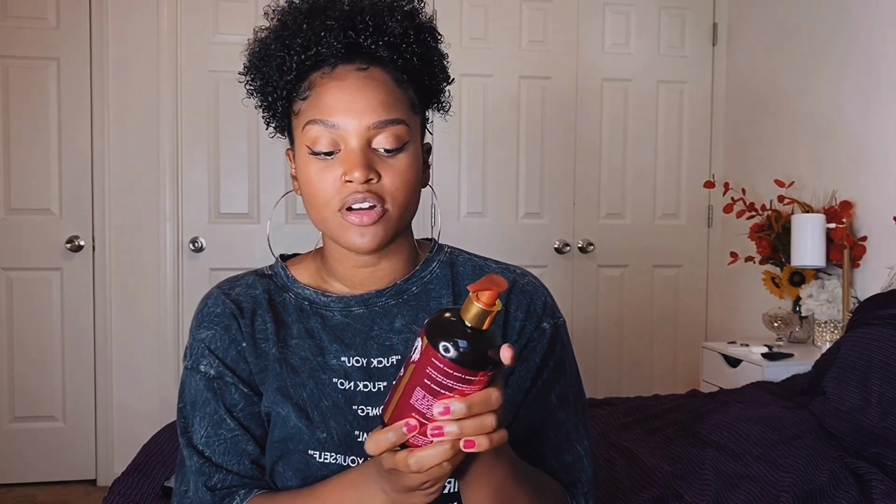Another Holy Grail product is the Miele Pomegranate and Honey Curl Smoothie. So this is for a moderate hold, a very soft hold. I love it though. This will leave your hair so soft, so fluffy, and it smells like pomegranate and honey. It smells so good.